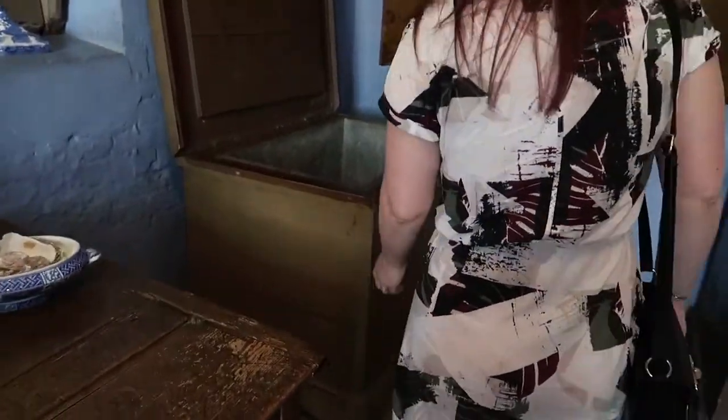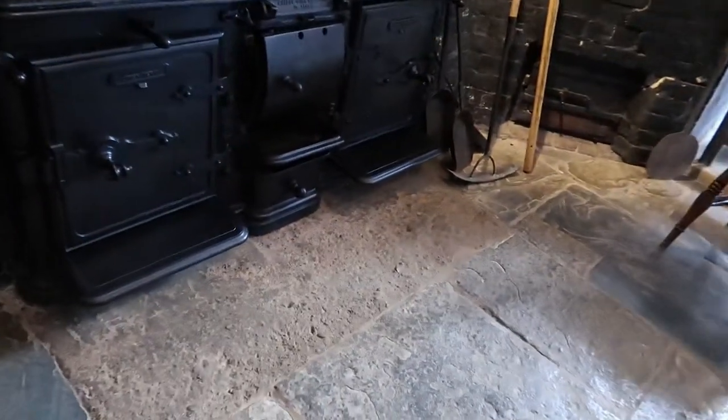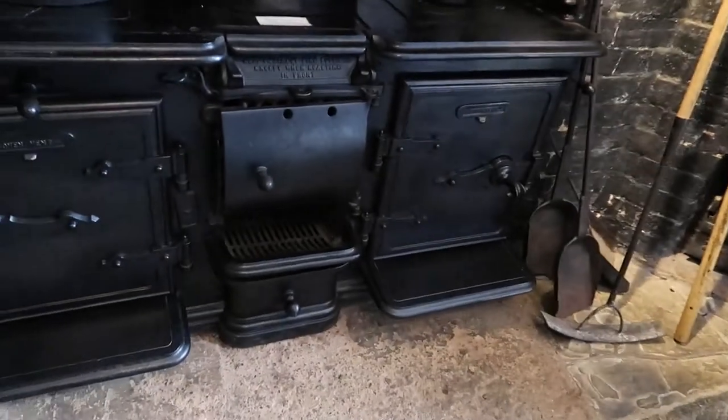Freezer, look, saw a freezer. Where did we see that? At the other place. Fake ice. Yeah, where was it? I can't remember the name of the place now.